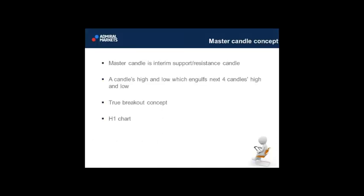Another thing that I will show is the master candle. Now, this is also a concept from our practical naked trading. And what is a master candle? You don't need to be a technical analyst to actually draw current support or resistance levels. You can just compare it to the master candle: a candle's high-low which engulfs the next 4 candles' high-low. That is a simple mother candle or master candle.